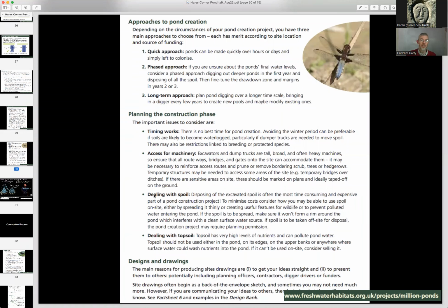Dealing with spoil is an issue that needs to be considered, and we'll look at that in some of the drawings later on. And dealing with topsoil as well. If the topsoil can just be taken off and removed from the area, then you can use it for your garden or for your farm and not have it going back into the pond area because of the elevated nutrients, and also not be wasting it, not be burying it under bands of subsoil or under a pond liner when you could use it to double your orchard soil depth.